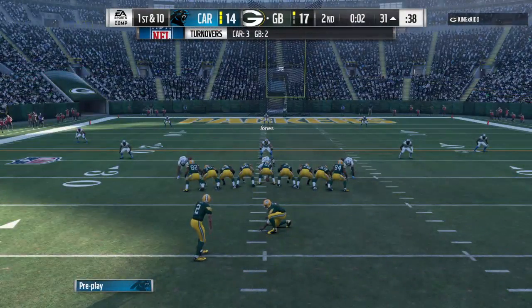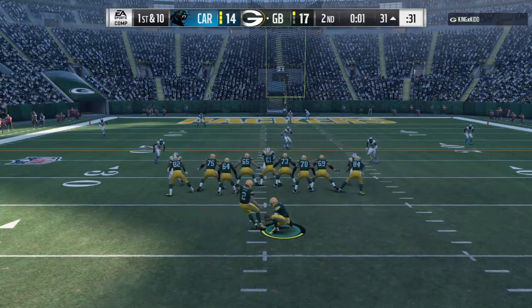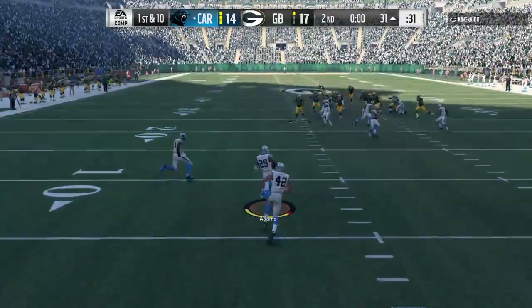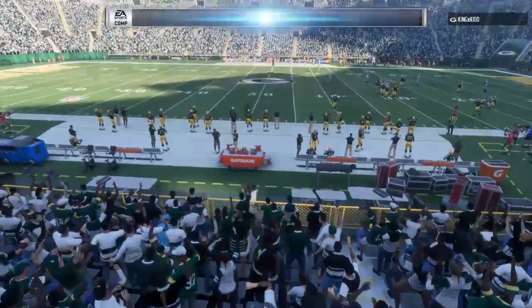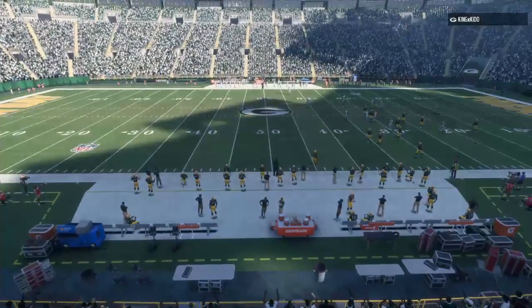So with 2 ticks left here in the half, on is the field goal unit. He hit his first. Now this one from 48 yards away. So 2 quarters down, 2 remain. Charles and I return after the break.